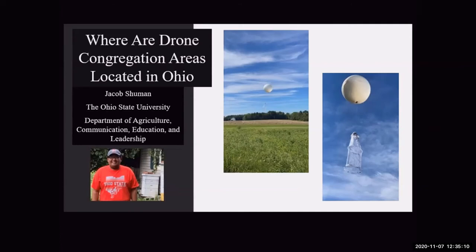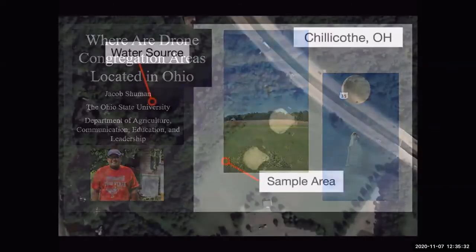An additional DCA site was found in 2019 in Worcester, Ohio. The 3 sites found this year were found in Chillicothe, Frankfort, and Williamsport, Ohio. Each site was visited multiple times. Some site visits, where a small sampling of drones was found, were noted but not included in the graph.